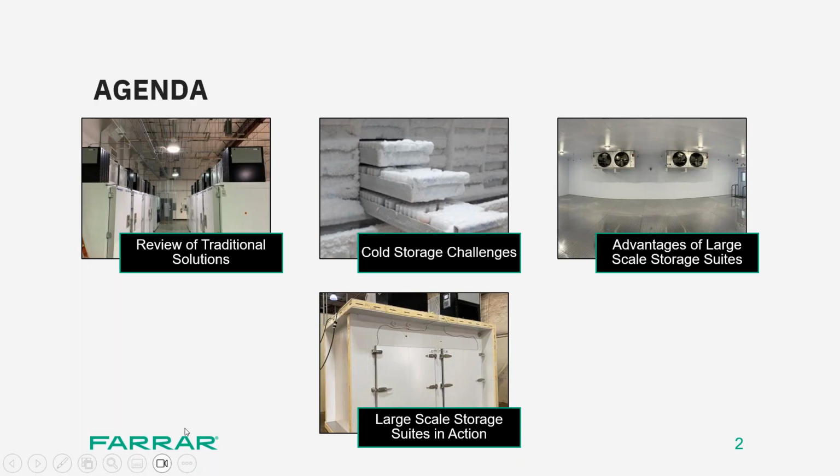For today's webinar, we will focus on traditional cold storage, including a review of available solutions and their challenges, the advantages of leveraging a large-scale storage suite, and an example of a large-scale storage suite in action.